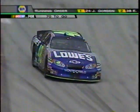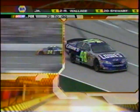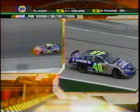Jimmy Johnson in the 48. We saw that tire roll away Dick Berggren talked about. You cannot leave your pit box until all of the equipment is back to the left side of the car. It will be a pass-through penalty. Mike, we've talked about it, mistakes on pit road.